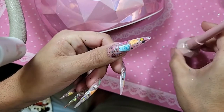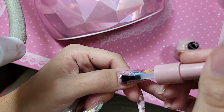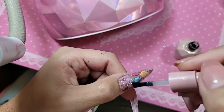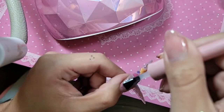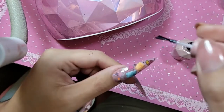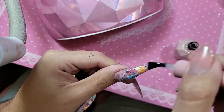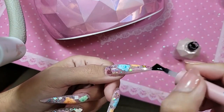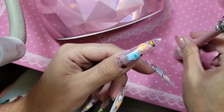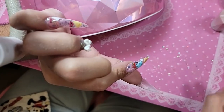So we're gonna go in now with Wonder Gel and seal everything together. So when you put Wonder Gel on the nail, we wanna put it on like we're frosting a cake, okay? Beautiful. And then we're gonna turn the hand upside down and let it self-level out, okay?